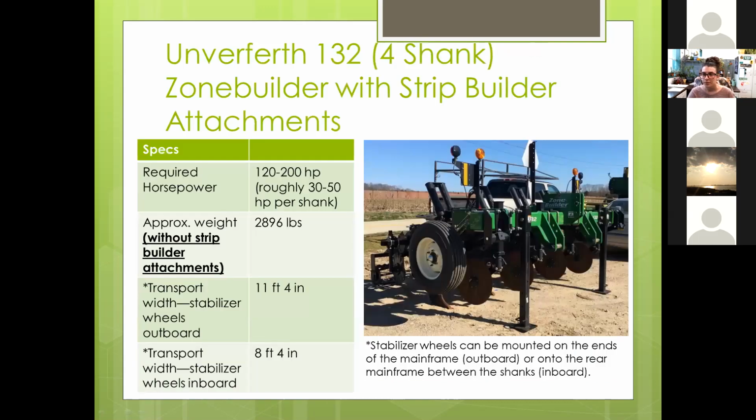So now I'll talk a little bit about the 4-shank and then get more into it. Same as the 2-shank, it's just larger, and the 4-shank obviously can be used for larger rows, larger fields. It can be used as a 2-shank. The shanks do come off, and currently the grower who is using it, he did take off the 2 shanks and has been using it as a 2-shank Zonebuilder.